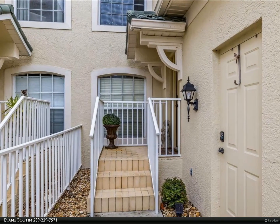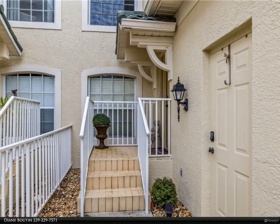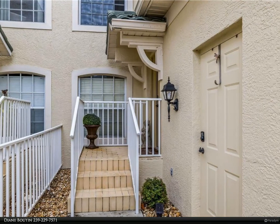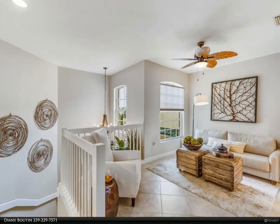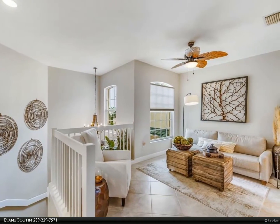Located 15 minutes from the airport and AMP, a short drive to Fort Myers Beach, Sanibel, and Captiva, shopping, restaurants, AMP, and medical facilities. Must see.